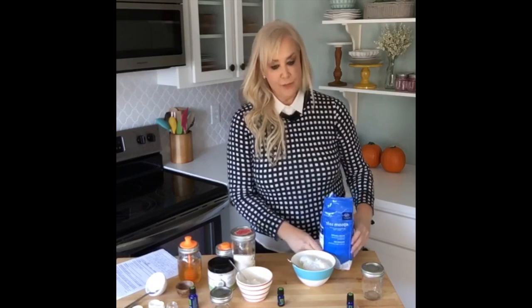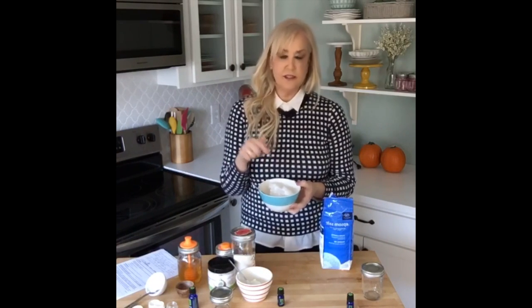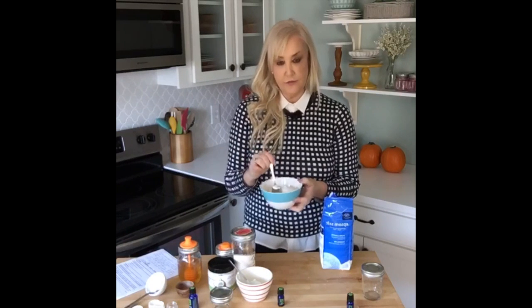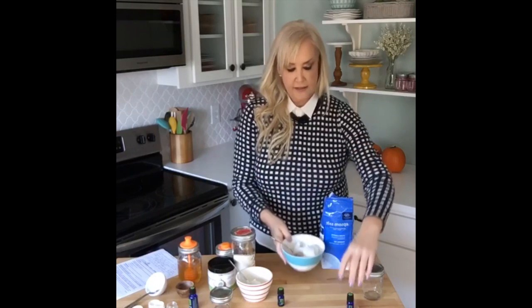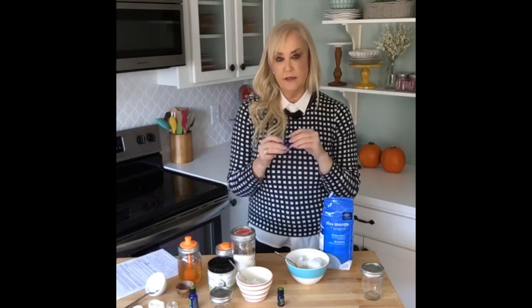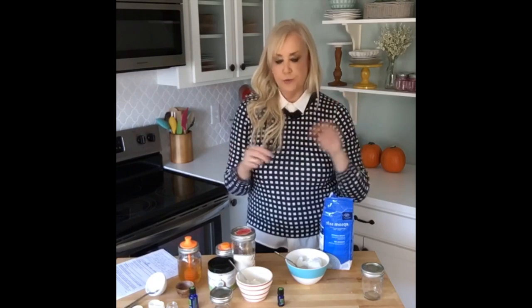So that combined with the hydrating qualities and the antioxidant, anti-inflammatory qualities of the coconut oil, plus we're going to add a little bit of lavender essential oil. Again, great for skin, calming skin, irritated skin. You just have a dreamy combination.